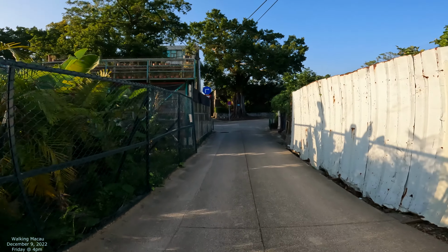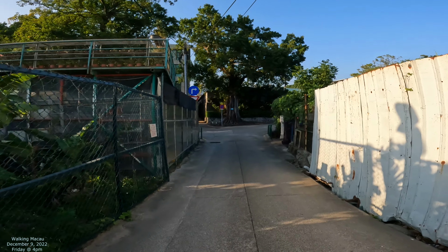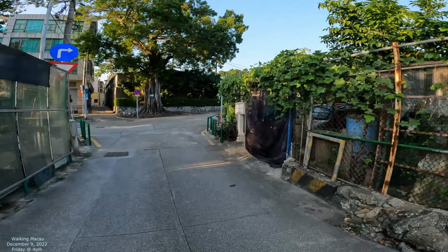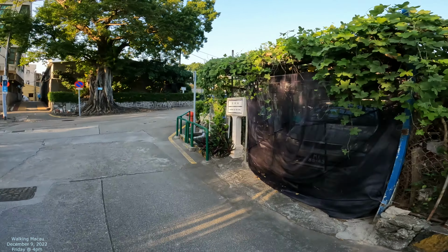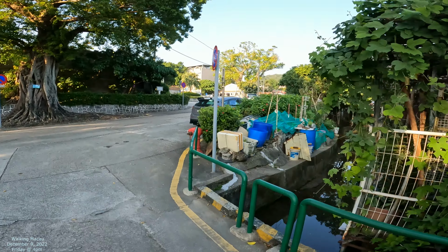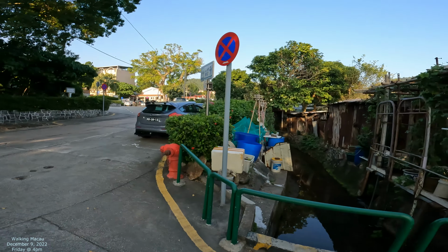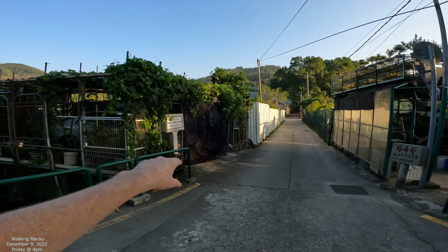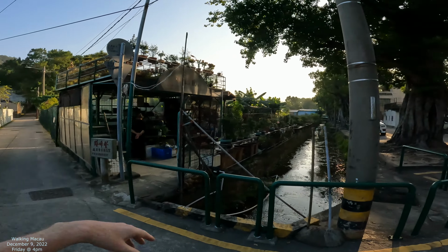Okay, and this one is called Caminho de Fong. Now we're right in Coloane. I just want to give you some context. So that's Caminho de Fong. This is a floral plant shop.